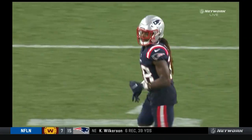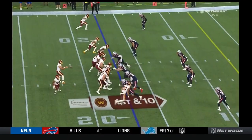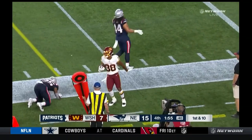Stevenson wears 38 on offense, and D. Virgin wears it on defense. Double numbers employed in the preseason. Quick throw to the right flat, caught on the run. Jackson tried to make the tackle.